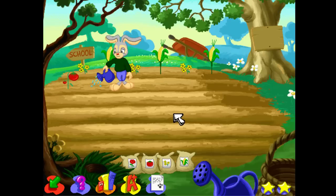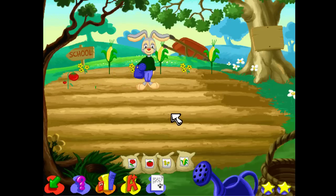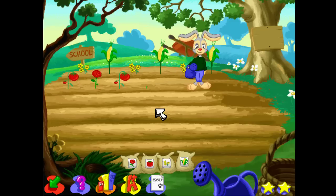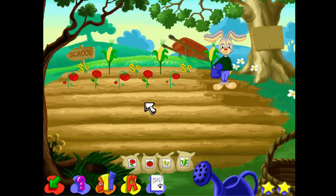Tomato. Rose. Tomato. Rose. Tomato. Can you guess which plant will grow next? Rose. That's right. Good job.